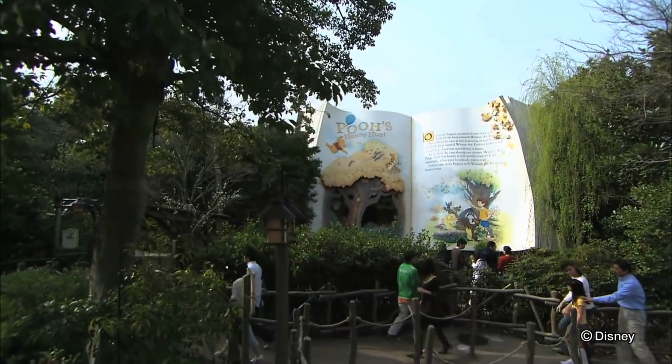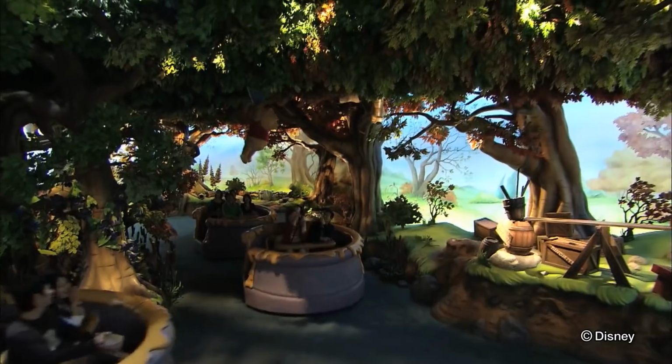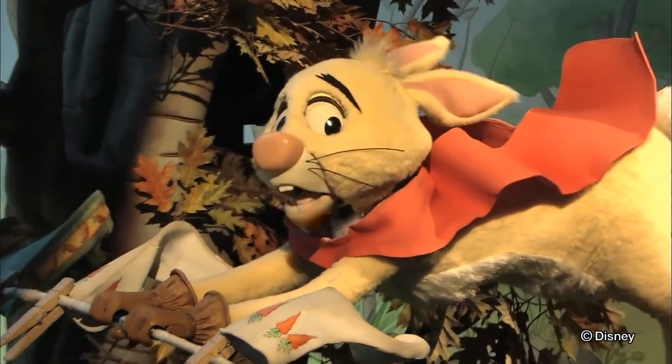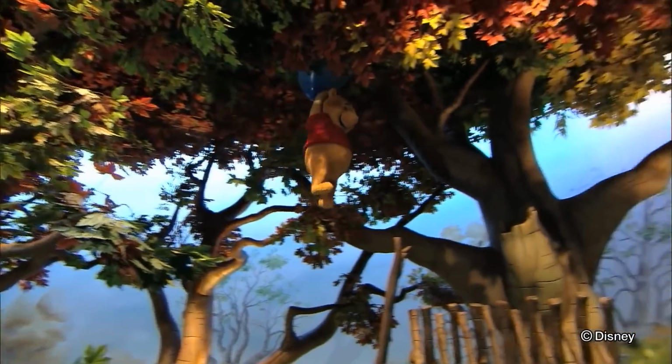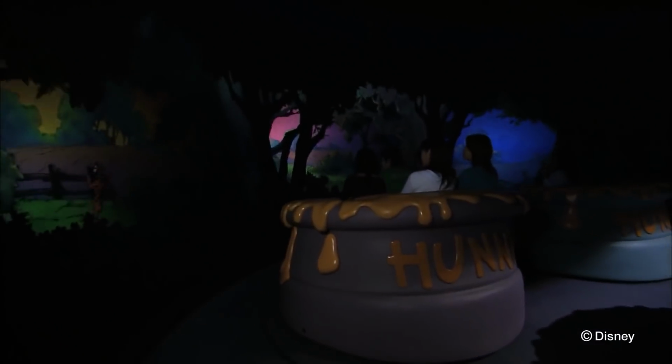Pooh's Honey Hunt truly is a spectacular attraction, and that's coming from a man with no real connection to Winnie the Pooh throughout his childhood. 20 years on, the first version of a trackless dark ride to open is in some regards still the best utilization of the ride system in the world.